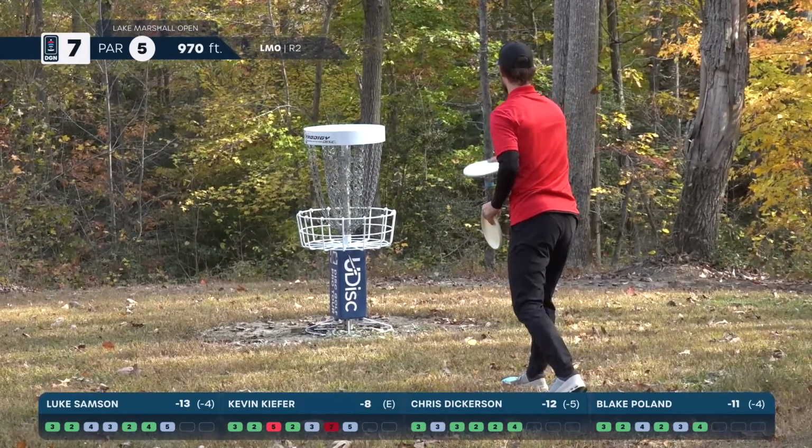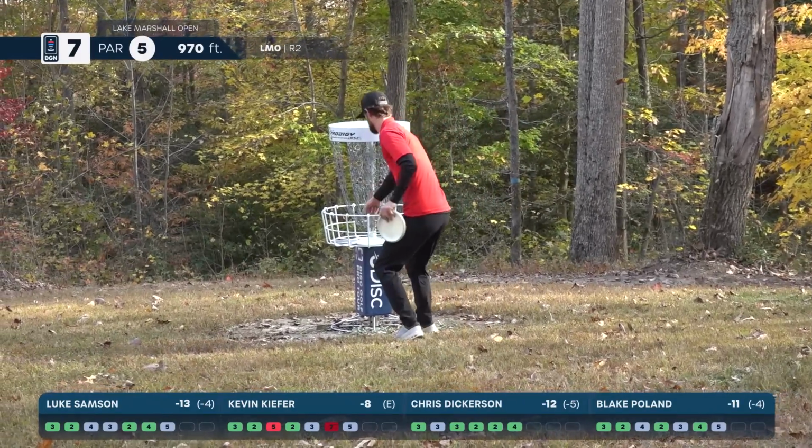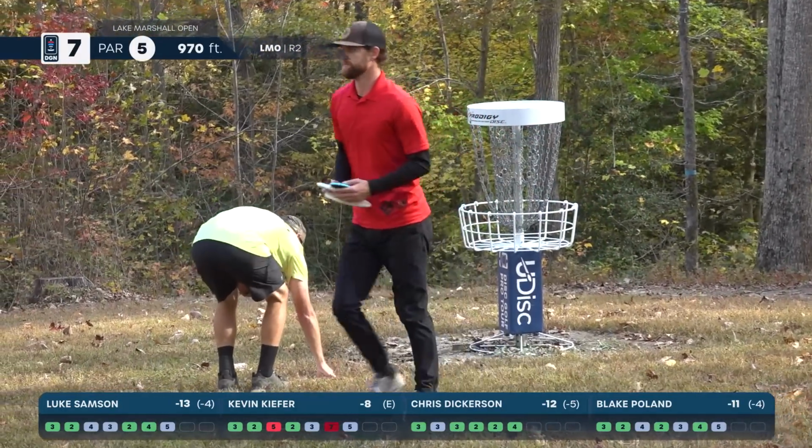And some of the late fall sun we've been getting at the end of these rounds just creates some amazing views. Love the golden hour out here.